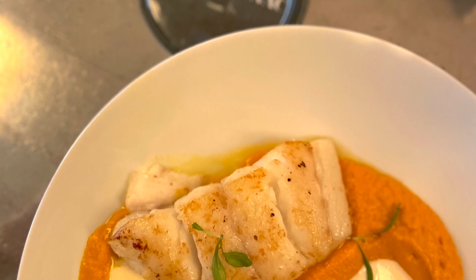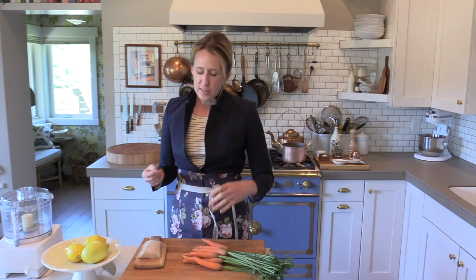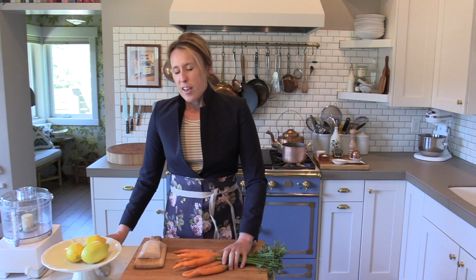As I was working on this recipe this spring and the summer, I had made it a few times and I asked my two friends that I hadn't seen in a long time, a wife and a husband, if they wouldn't mind coming for dinner. I had some recipes to try and I was really looking forward to catching up with them. And so we had multiple courses and this was quite the hit. And again, so simple. So the first thing we're going to do is prepare the carrots.